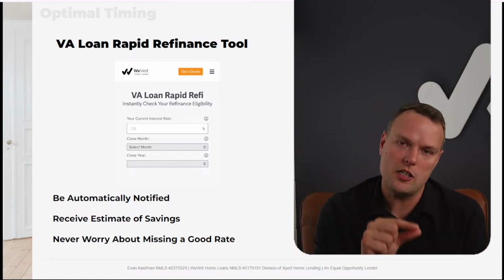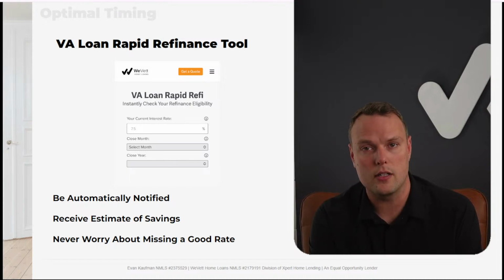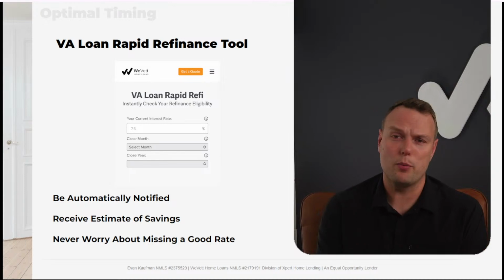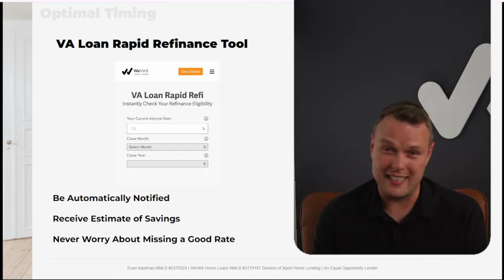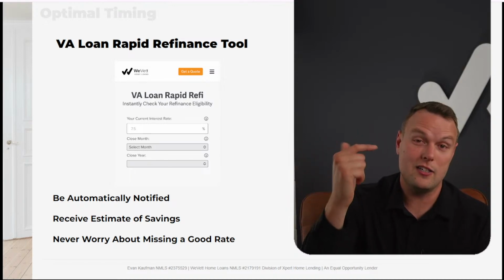So we built something very specific, very niche to track specifically VA loans because that is our business, that is our focus. And so if you put your information in here, you'll actually be notified when there's a reasonable time to do a refinance. A cool system that we've built for it. So if you plug your info in, we'll reach out when that time is eligible for you and you'll get a notification. And that's a cool feature of this refinance tool. I spoke way too much about it because I'm super excited with it because it gets us back to that client 20-year vision. So basically, be automatically notified, receive an estimate of savings instantly there, and then just never worry about missing a good rate.